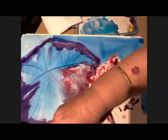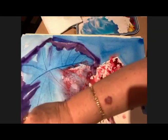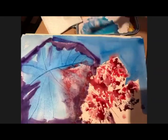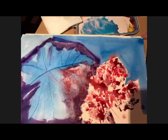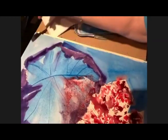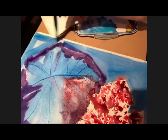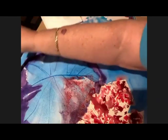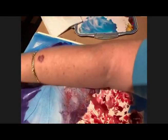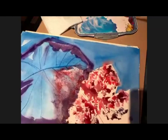Okay. Now I'm just going to go a little bit down here. But you can see, I wish I could show you the whole thing because it's actually looking pretty cool. But that's what'll happen. You'll find your way and you'll say, oh my goodness, look at what happened there. And it can be really interesting. And you don't have to cover all the paper. Some of the paint from what's underneath can come through. Some of the whites, if you like.